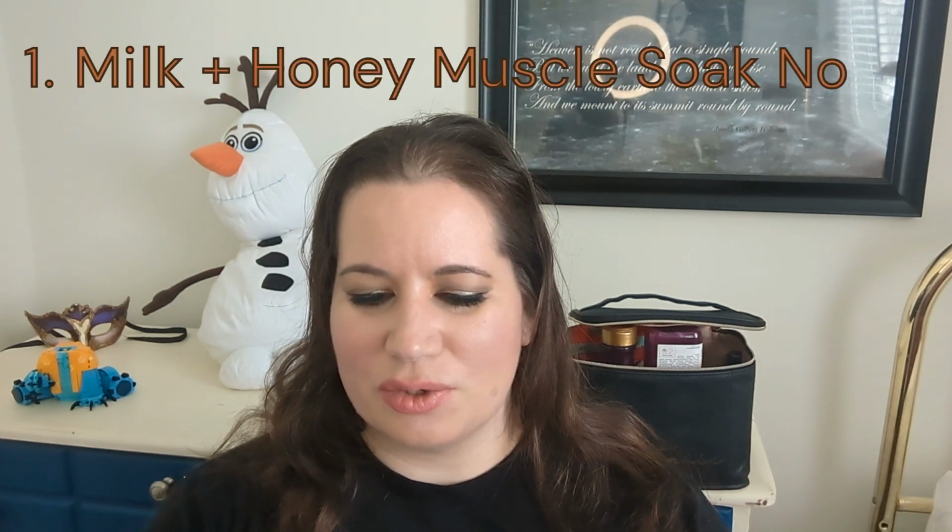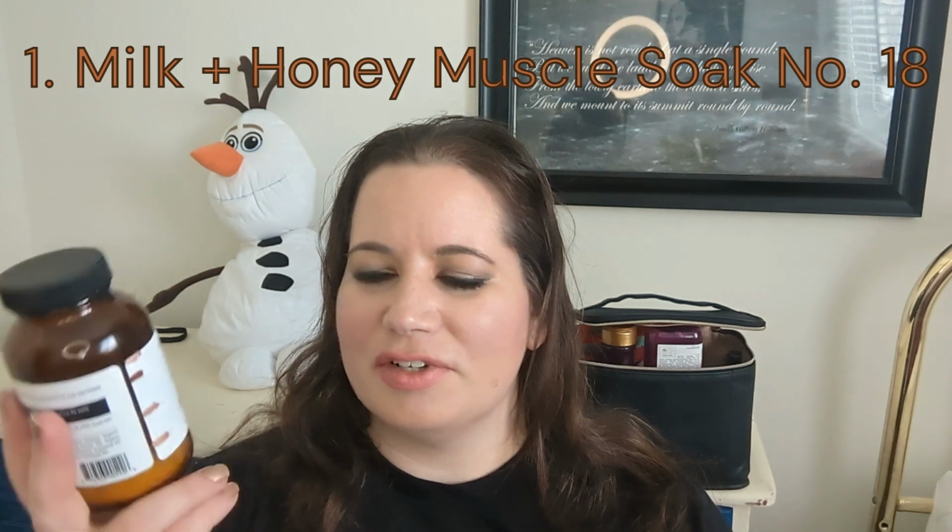As usual, we're going to start with the body care products. I originally had 7 and I'm now down to 3. I've used 2 of them in the last month. The first is this Milk and Honey Muscle Soak number 18. I have a goal of finishing this, and in the last month I went from that line to this line, so that's decent progress. 1 to 2 more months at that pace.